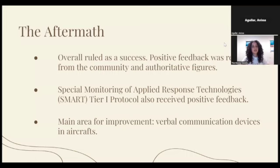All in all, the cleanup process was ruled as a success, but it showed how real-time verbal communication in the aircraft dispersal would have benefited the value and time of response.